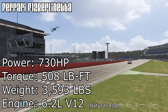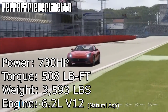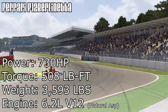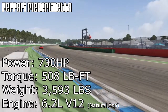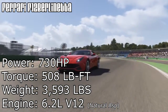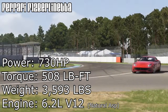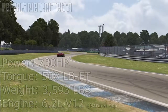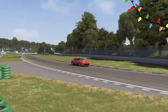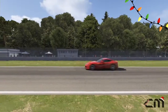Anyway, Ferrari F12 Berlinetta, however you say it. That's my 5th favourite, so this is in order from least favourite to most favourite. But I like them all, so you know what I mean. Has 730 brake horsepower, 508 pounds per foot of torque. I don't know how to say that. 3,500 pounds, and it's a 6.2 litre V12, which is the most Christmassy of engines.